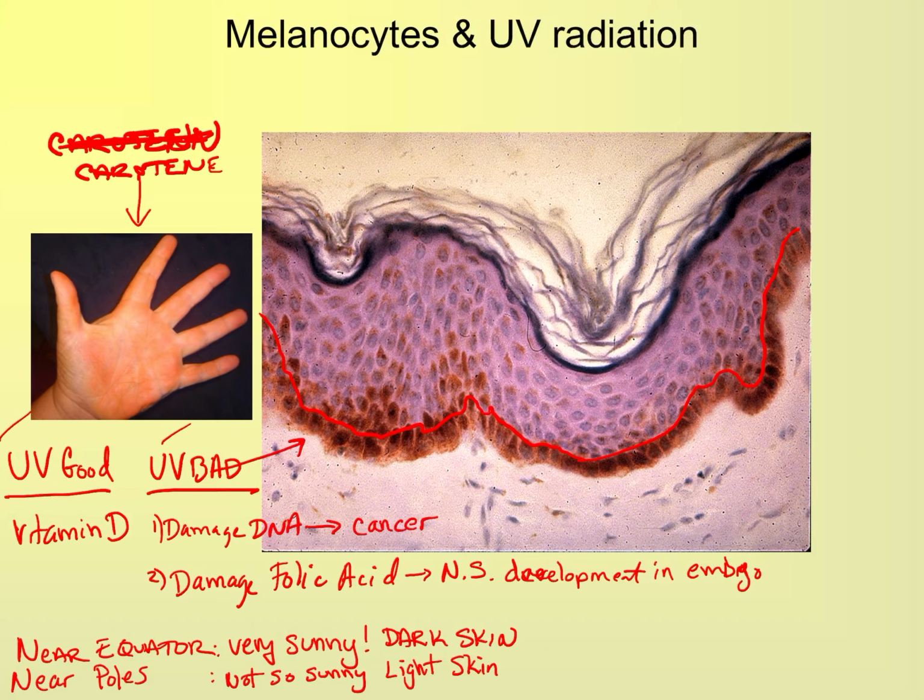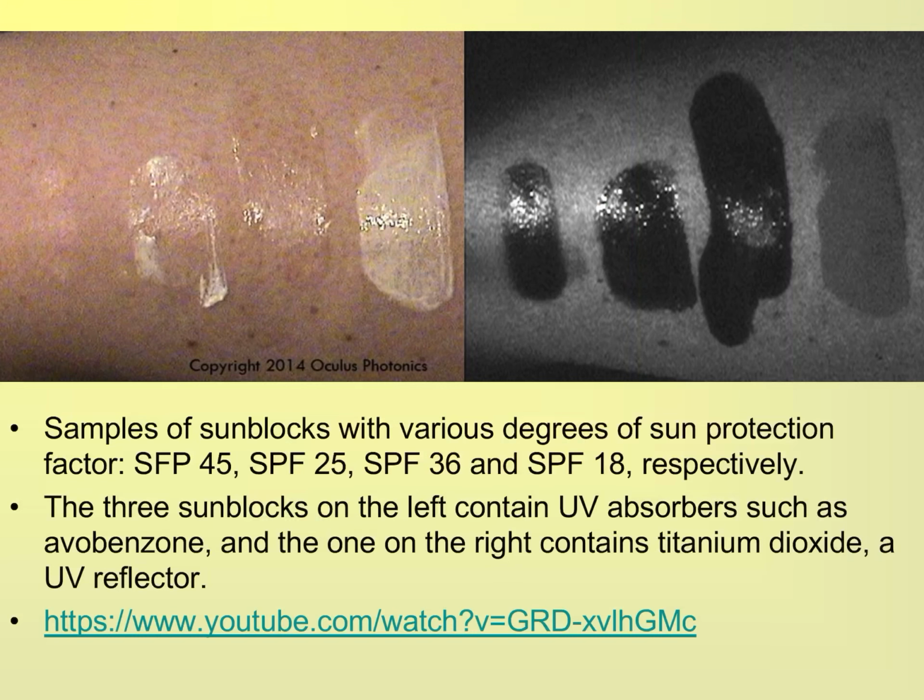All right, so let's move on from skin color. There's a fun video, I'm going to put this up in your module so you guys can watch this, about sunscreen. Just one little thing about sunscreen. So this is what it looks like when you apply the sunscreen. This is what it looks like with a UV camera. So it's really cool how sunscreen is designed to basically act like melanin. So it's super, super dark to UV only. It's not going to be dark on your body.